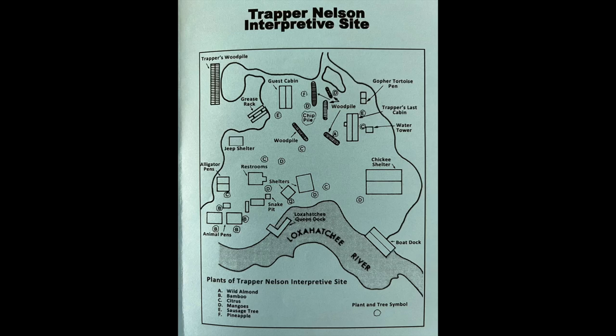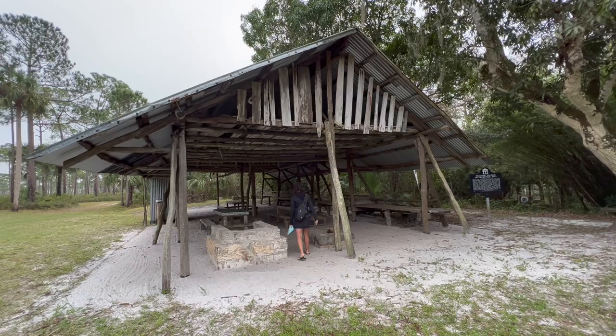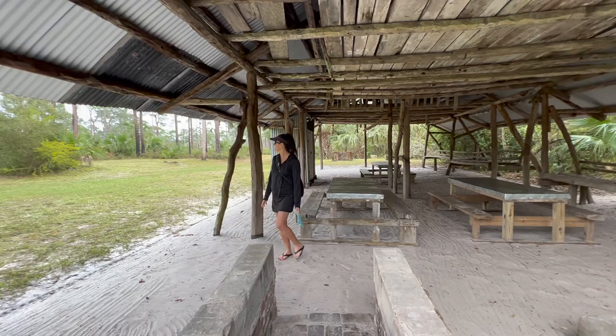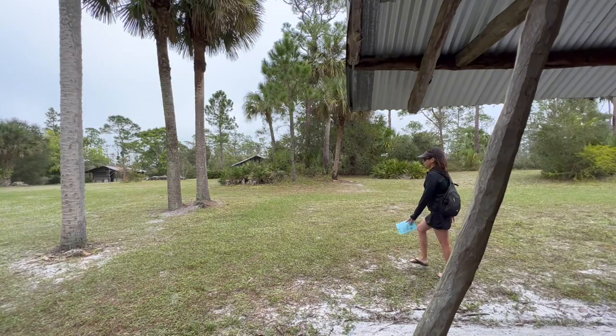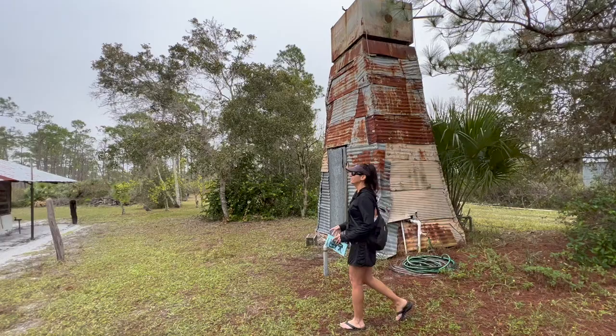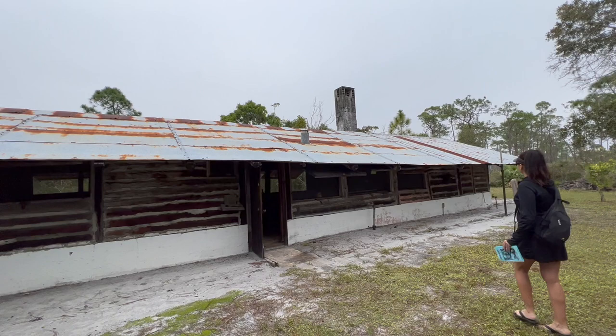Here is a map of the Trapper Nelson Interpretive Site. So this is the Chickie Shelter. Looks like cooking areas, benches, tables. This is the old water tower. And right across is Trapper's last cabin. Pretty rustic looking. Let's check it out inside.